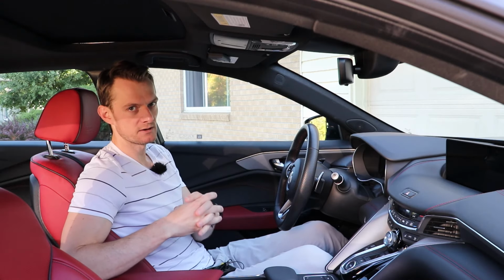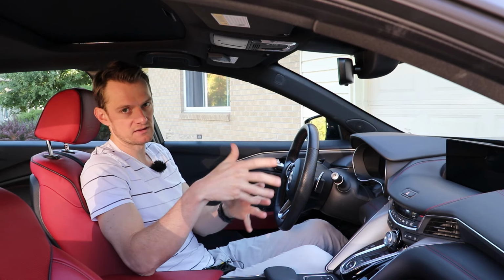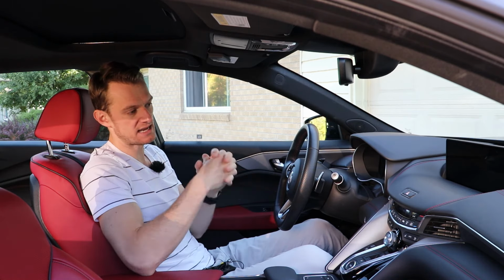As we hop in the interior, this is where some of the complaints start with this vehicle. First and foremost, let's be honest, is the relatively outdated infotainment and center stack here. This has been around for Acura for a while, and you know what? I'm just gonna go ahead and say it. I think it's a miss.